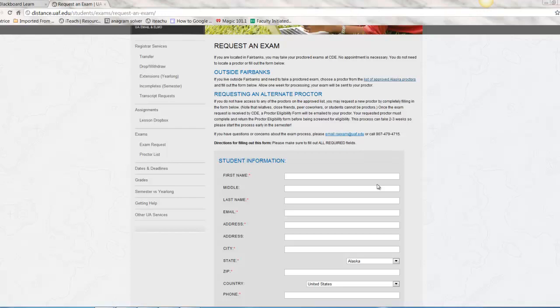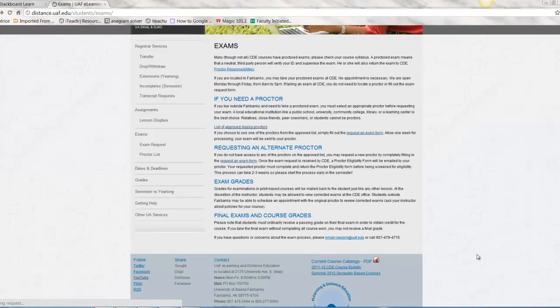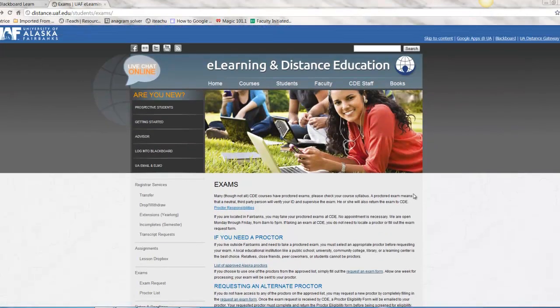If you've picked someone who's a relative, or maybe they work as a teacher in the district or at the college or university, they may not be approved due to relationships that they may have with you. So you need to make sure you give CDE enough time to actually approve your proctor before you start requesting your exam. Again, all of this information can be found on the CDE webpage under Request Exams.